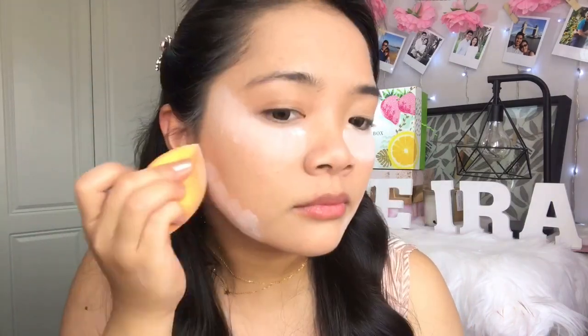And I don't normally bake, but today I will because I will be trying out a new eyeshadow palette. So I'll be using my Real Techniques sponge. So this translucent powder is an ultra fine mattifying powder with hyaluronic acid. It is mattifying but still keeping the moisture in.